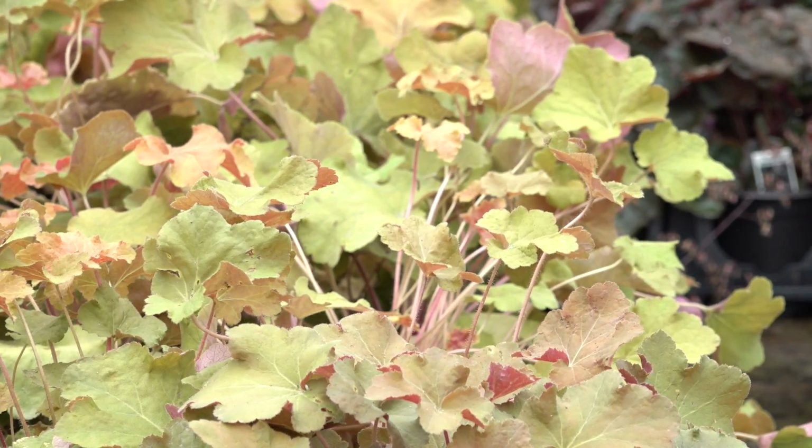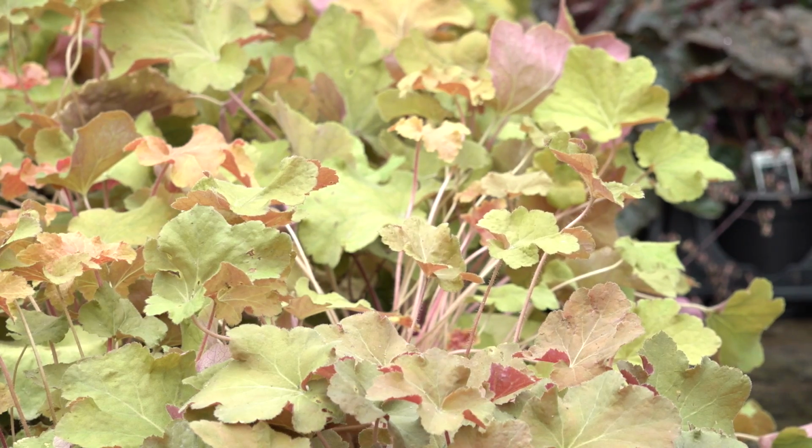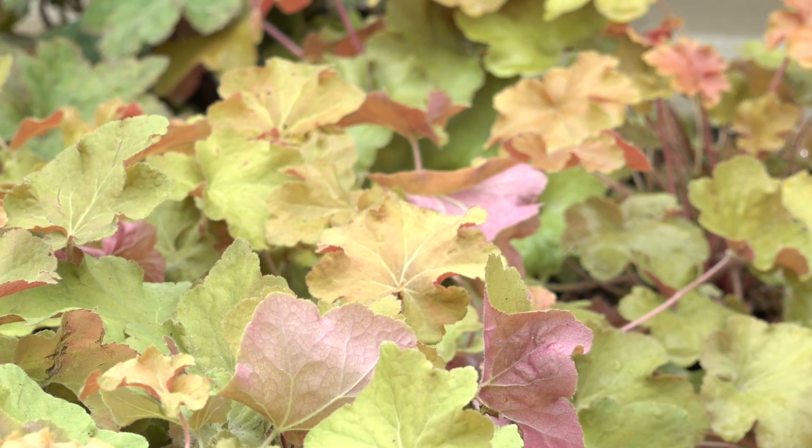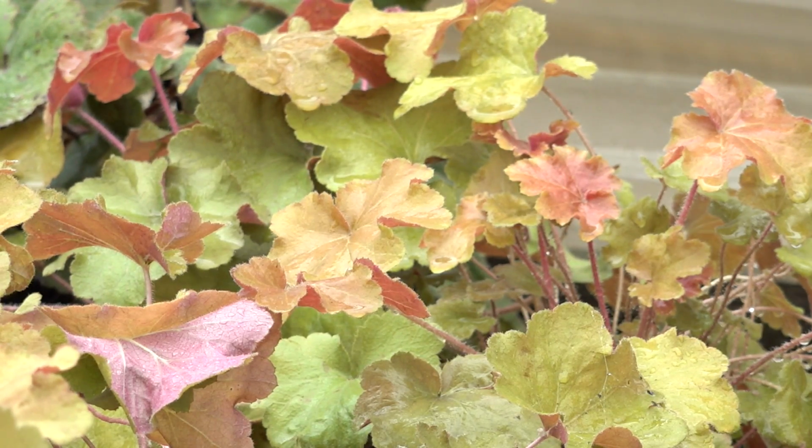So this is Velosa Caramel, so slightly different than the one I just showed you. It grows much taller, so the difference between these two, bigger leaf, and it's bigger in the garden. The previous one, perhaps good for the front of the border. This one, I'd kind of put back a little bit.